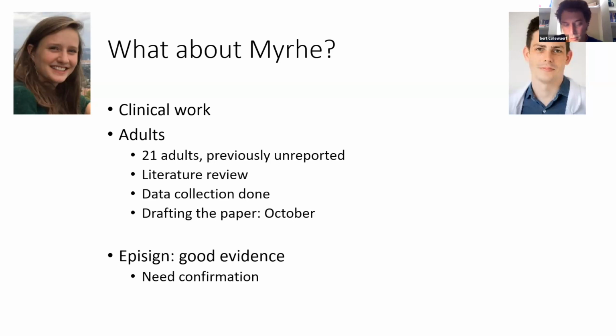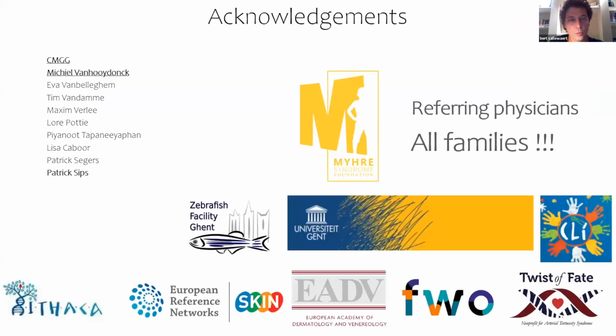And for many syndromes, there is what we call an episign. So you can actually sequence that specifically and then see what changes occur on the DNA. This may help to interpret results of genetic testing, or may also help to interpret the mechanisms of disease. We now have an episign that is also clear for Myhre syndrome. We are sending more samples for confirmation, but this should also be ready over the next few weeks.